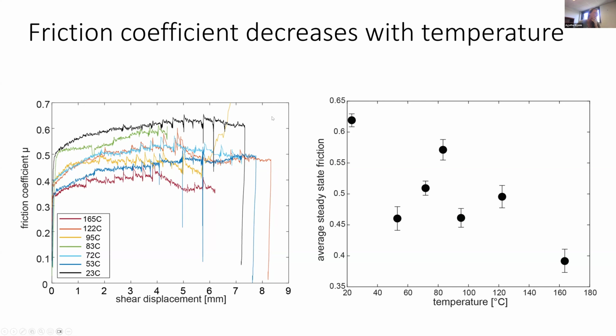What you might see initially is that the warm experiments have lower friction coefficient than the cooler experiments, although it's not a really clear relationship. It does seem there's a decrease in steady state friction with temperature. That's interesting because it starts off at the 0.6-ish values that you would expect for a granite or a gneiss, but it decreases to about 0.4, which is a fairly dramatic decrease with temperature, especially as this is not really high temperatures.